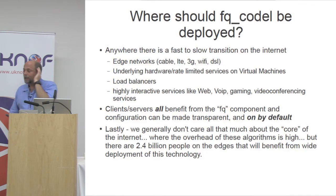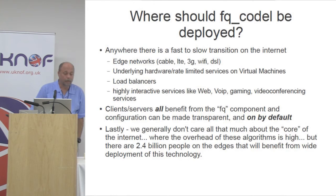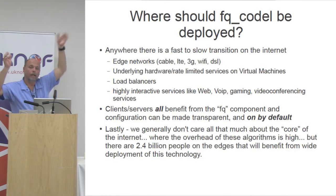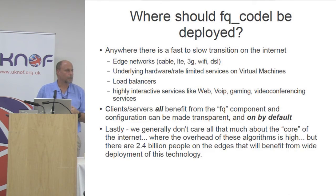So where can this stuff get deployed? Well, almost everywhere. It's got almost no parameters. There's no need to twiddle with it. You just turn it on, leave it on. In particular, though, on anything that is an edge network where you go from a fast speed, say 10 megabits, down to 1 megabit, absolutely put this there on your rate limiter to help moderate the biggest flows to keep latencies low. As I mentioned, virtual machines, I've seen 60 to 180 milliseconds of latency induced on many virtual machine implementations that can be completely eliminated. Now that's half a round trip around the planet. So yeah, might as well do it. Load balancers are useful. And almost anything that's highly interactive can be used with this stuff.